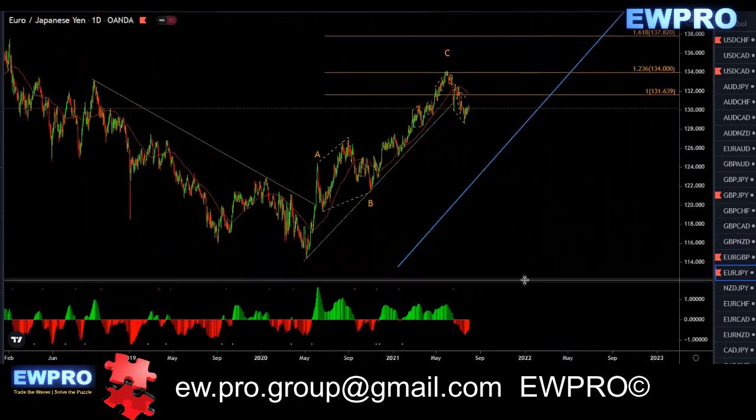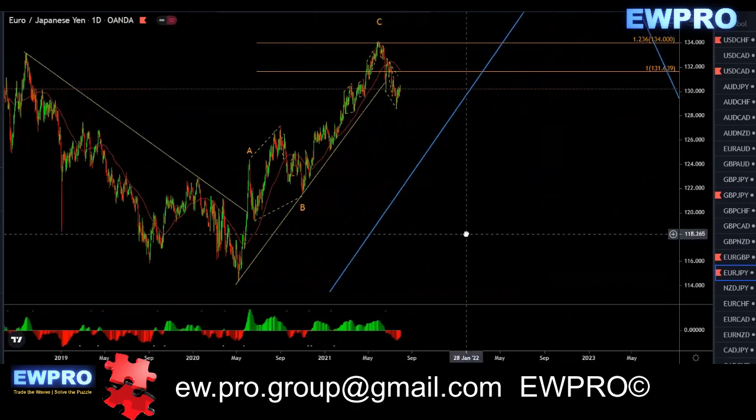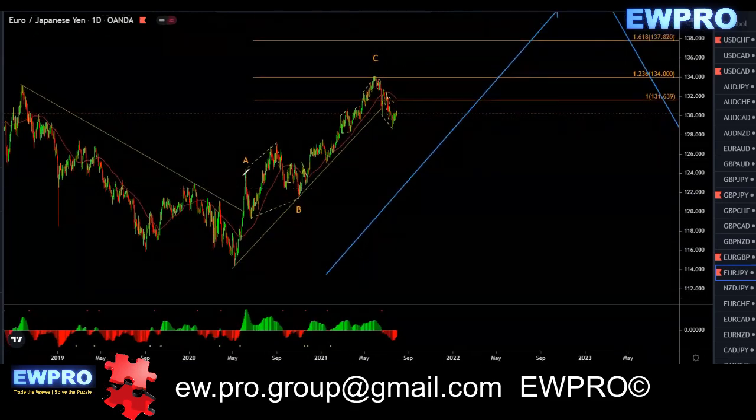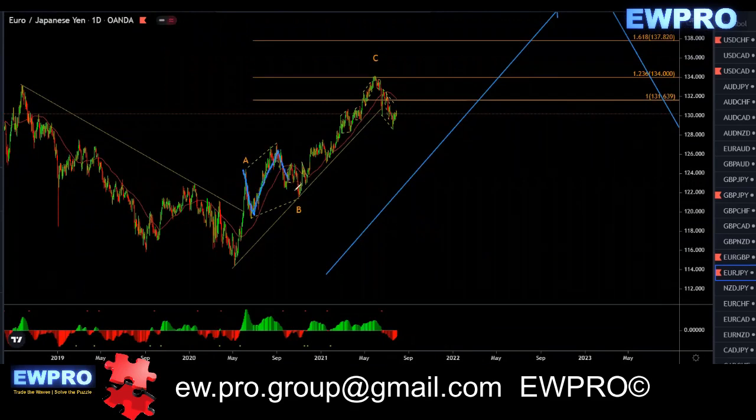Looking at the EY, this one here on the daily, looking for this A, B, C. We got the bearish divergence in the larger A, B, C. It went up to the 123.6. So we're looking for a larger correction similar in size to this. So we're looking for some sort of an A, B, C before we get more upside.